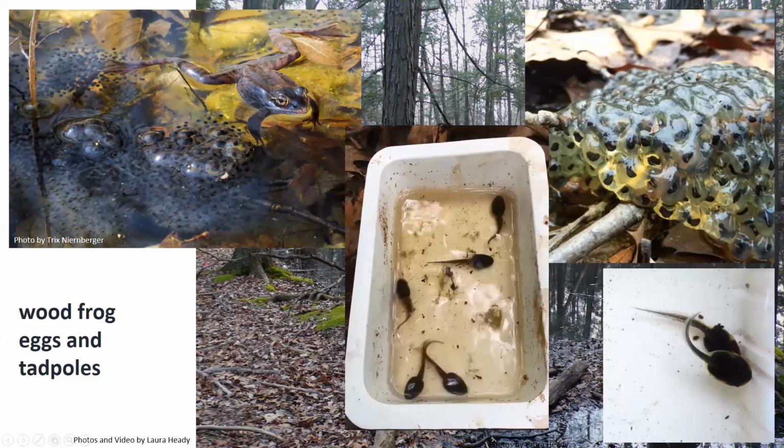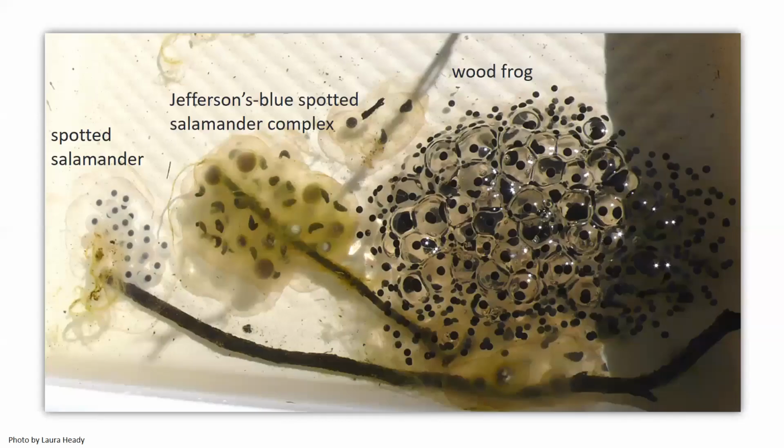And also just to keep in the spirit of the Hudson Highlands theme of bringing nature to you, I just wanted to take a couple minutes to maybe help you learn how to identify these three most common egg masses you might encounter in a woodland pool. One important thing to think about is, when I collected these three egg masses, it was on the same day. So I'm able to use timing to think about how far along they are in development in comparison to each other.